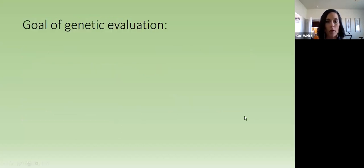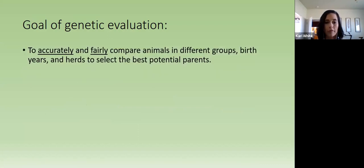I work with genetic evaluations, and really, we can get very technical when we talk about genetic evaluation, but the real goal is to be able to accurately and fairly compare animals in different groups, different birth years, and different herds, so that we select the animals that are going to be the best parents for the next generation. So it's all about selection, and it's all about making sure that you're making progress in each generation you have in your herd.